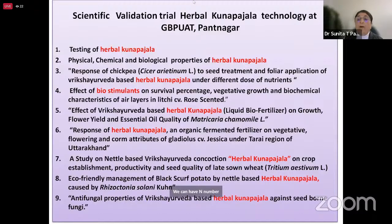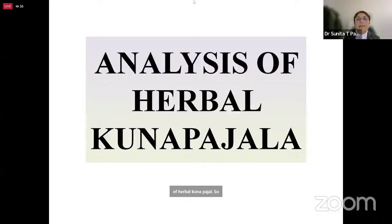We can have n numbers of herbal kunapajala based on the local resources we use. So this is what we have done, and we also quantified the antifungal properties of the Vrikshayurveda-based herbal kunapajala against seed-borne fungi. So in our university, with a multidisciplinary team, we are doing several kinds of work and testing the efficacy of herbal kunapajala.